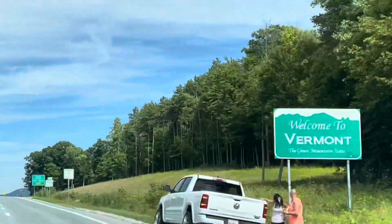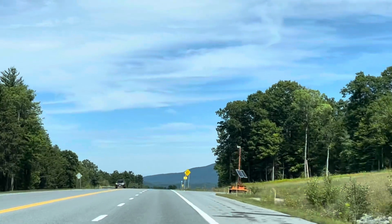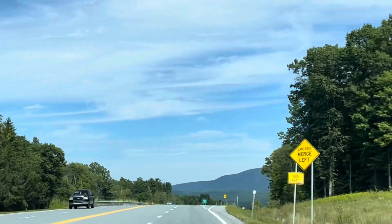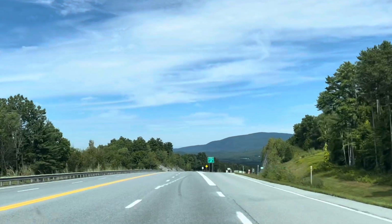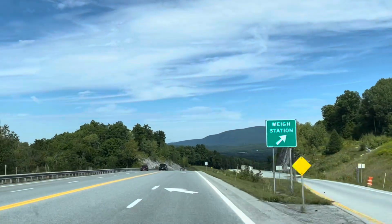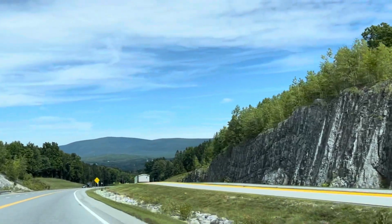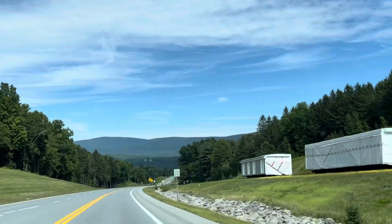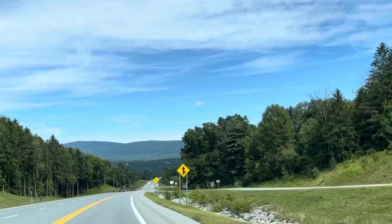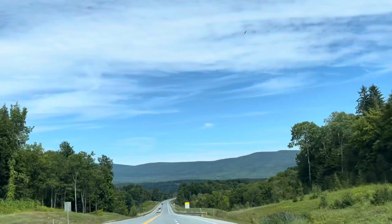Oh, welcome to Vermont. We are crossing Vermont to reach Mount Washington. I think we could already see the mountains, a bit of it at the top. It's so beautiful from here. I am waiting to reach there.